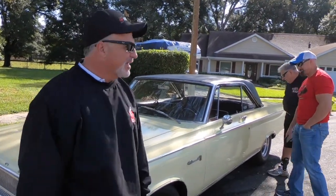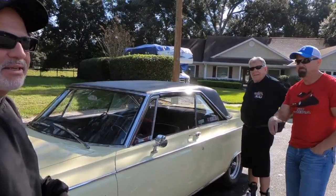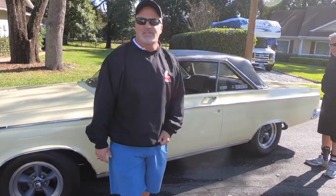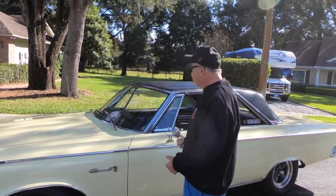It's Sunday, it's beautiful. I'm about to take my 65 Dodge Coronet out to a pizza and cars event down here in Florida. We're hanging out with a couple of my boys here. I got Terry, I got JB. JB's an old school Mopar guy. Terry's a new muscle car guy. He's got a Grand National and a Terminator Cobra. It's all crazy, he doesn't know what he wants. But this here's my car.